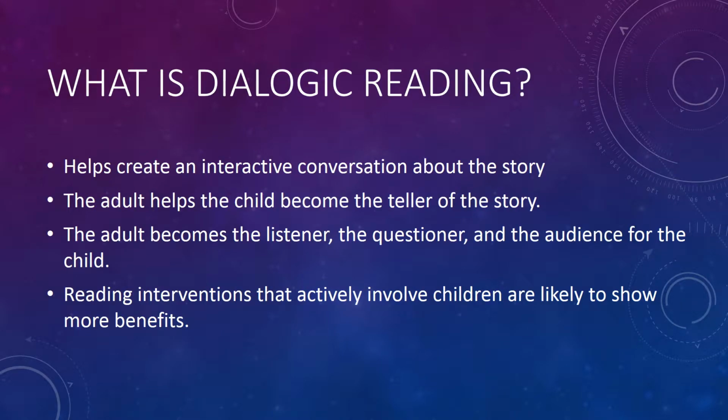What is dialogic reading? Dialogic reading helps to create an interactive conversation about the story. The adult helps the child become the teller of the story. The adult becomes the listener, the questioner, and the audience for the child. Just like no one can learn to play the piano just by listening to someone else play, no one can learn to read just by listening to someone else read. Reading interventions that more actively involve children are likely to give more positive results.